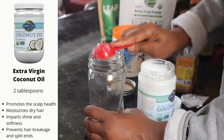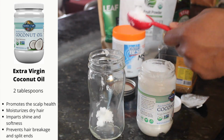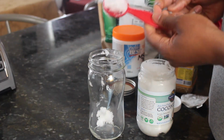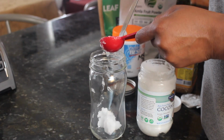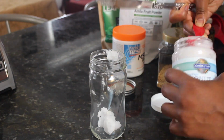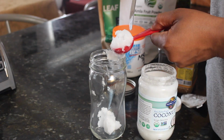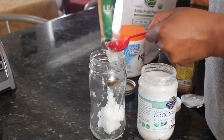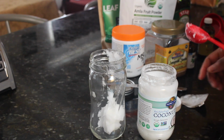Next, I'm adding 2 tablespoons of extra virgin coconut oil. I'm not the biggest fan of coconut oil, but I recognize a lot of Ayurvedic recipes have a coconut oil base, and coconut oil also has great benefits. For example, it promotes scalp health, moisturizes dry hair, imparts shine and softness, and prevents hair breakage and split ends. So I'll add a little bit of coconut oil to this growth oil.